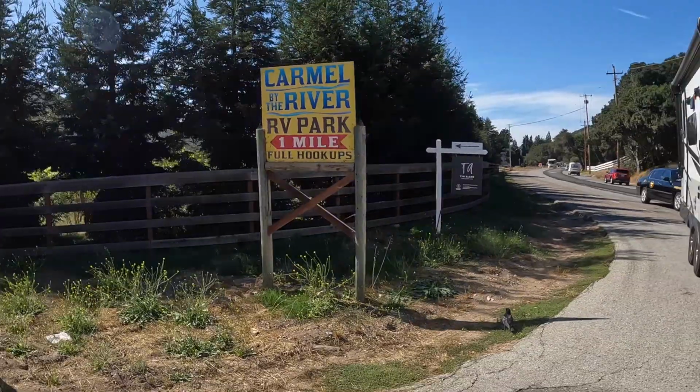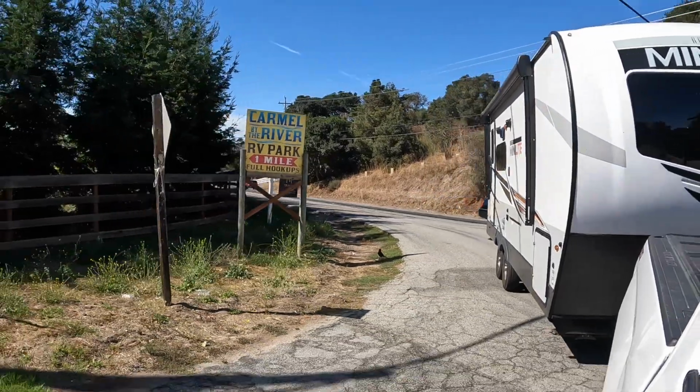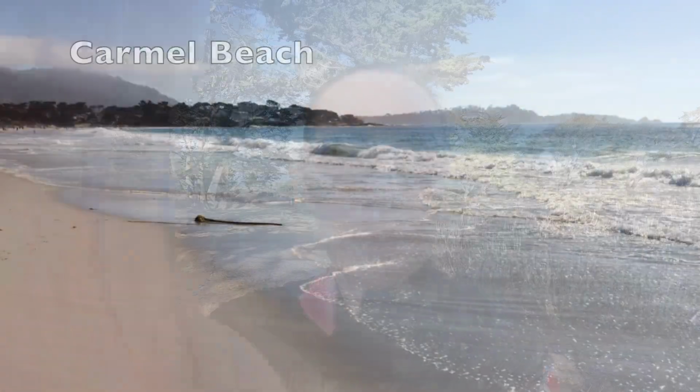We're staying at a really cute RV park in Carmel Valley. It's called Carmel by the River RV Park, and it's just so cute. I'll show you some footage of that place. But anyway, we're gonna get on our bikes and have a little adventure.